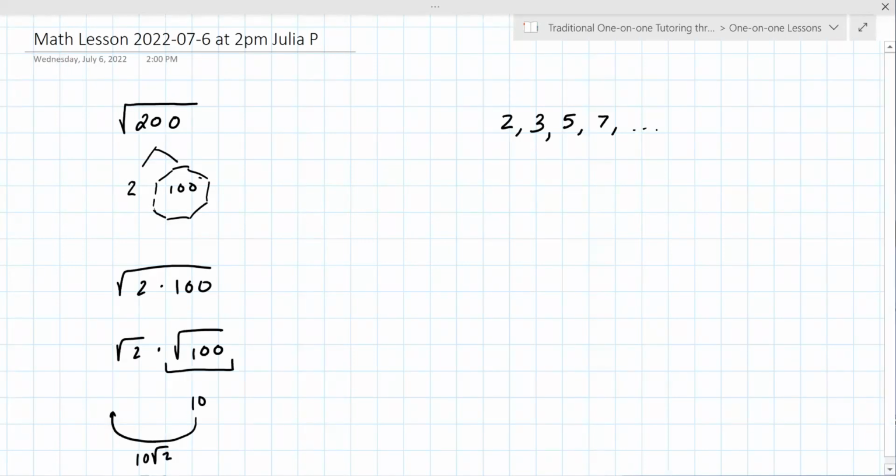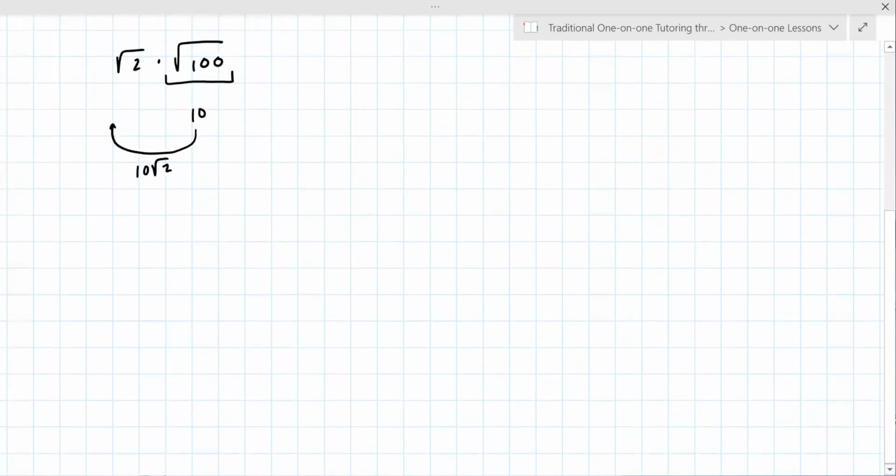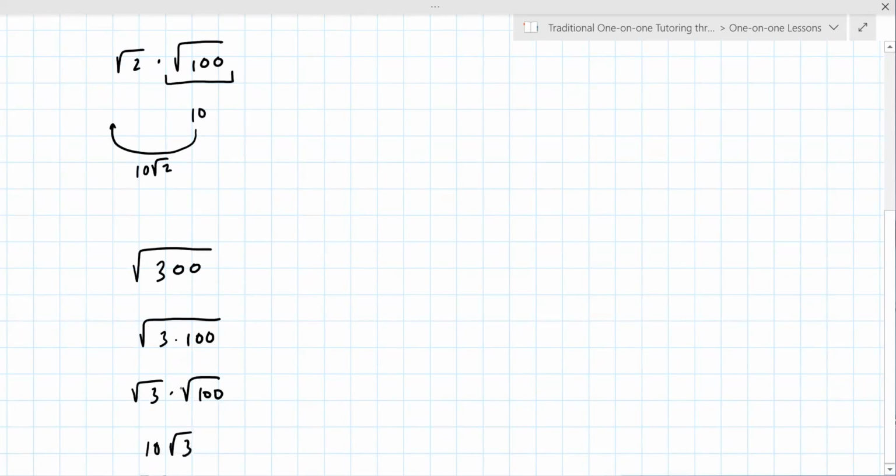And so you might think, well, that makes sense. Like I can do that. And it works for problems like, let's say I give you the square root of 300. Well, you might immediately say, oh, that's 3 times 100, square root of 3 times square root of 100. So that's 10 root 3.